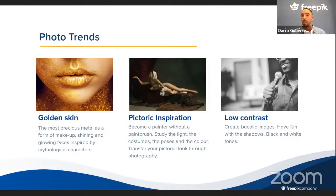Next is pictoric inspiration, one of my favorites. Basically, it's just become a painter yourself without a paintbrush. So just select the best, the finest piece of artwork or your favorite piece of artwork, study it, study the light, study the trace, the outlines, and recreate that with your photography.